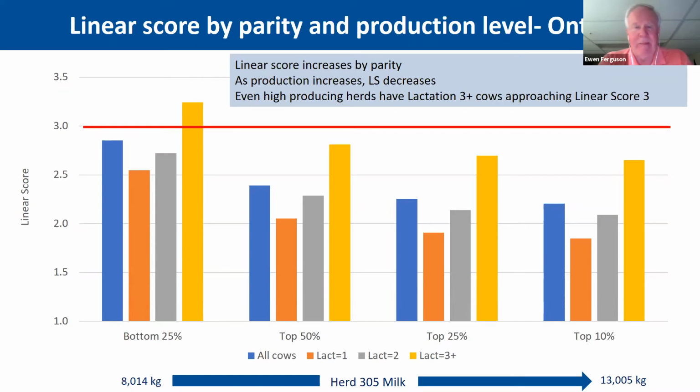What is a little bit alarming is how close lactation 3 cows are pinching that linear score of 3, which is kind of our point where we don't want them to go past that. Certainly the bottom 25th percentile of the herds, so a quarter of the herds in Ontario, have lactation 3 cows exceeding linear score 3. But even in the other 3 groups, we are pinching, we're certainly at 2.7, 2.6, 2.7 linear score. So we are encroaching on that linear score of 3. So something to be aware of.